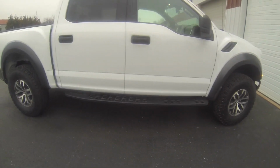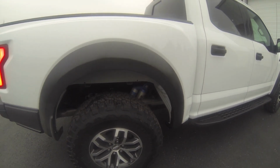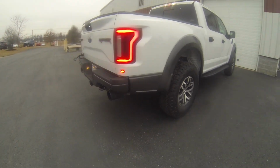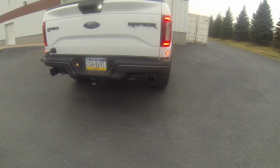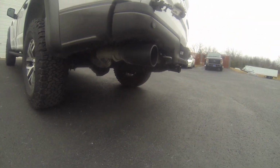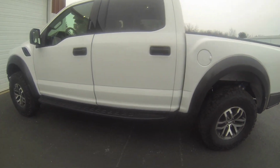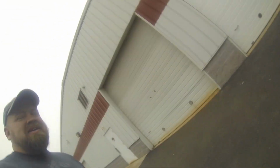Give it a full walk around here. Obviously the Fox suspension. And the dual exhaust looks killer on these trucks. Yeah, definitely an awesome ride. In my opinion, the hype was worth it.